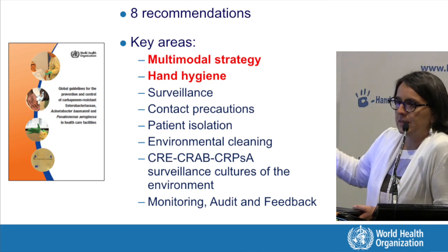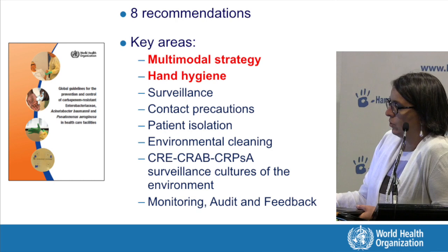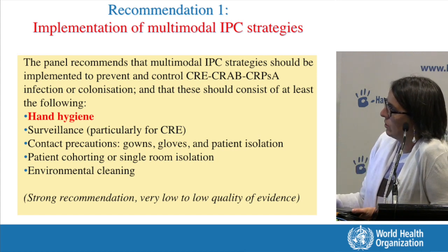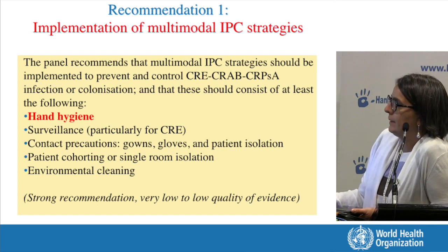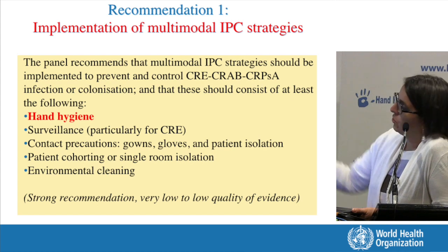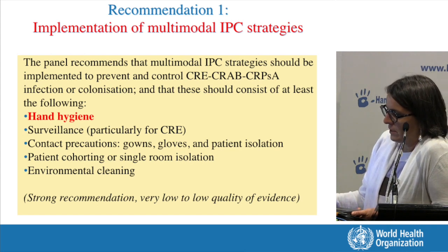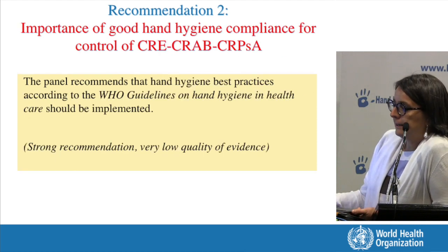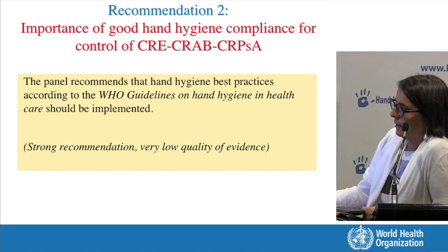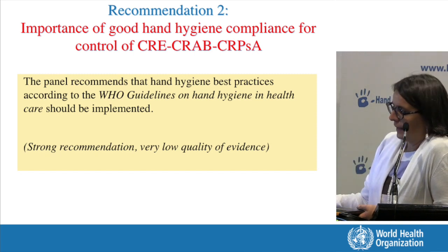And then hand hygiene is tackled in these guidelines as a standalone recommendation again. So this is based on a systematic review. And as I said, this is the multimodal strategy that is recommended based on hand hygiene, surveillance, contact precautions, isolation or cohorting, and environmental cleaning as the key pillars. But the guidelines also tackle other recommendations, and we will see that tomorrow, which go beyond these 5 key pillars of a strategy for reducing the spread of these germs. And in terms of hand hygiene, in this context specifically, hand hygiene improvement strategies is a strong recommendation, and it also refers and recalls the hand hygiene guidelines.